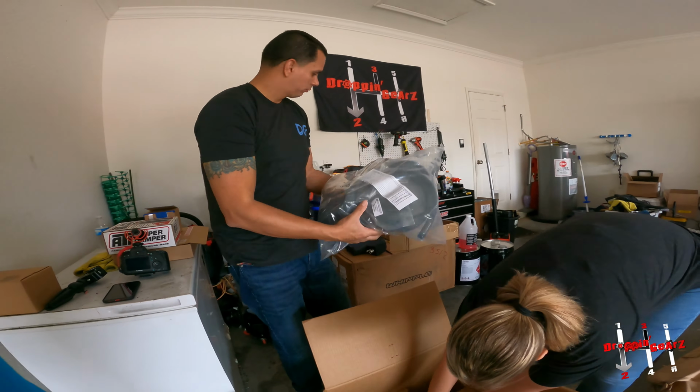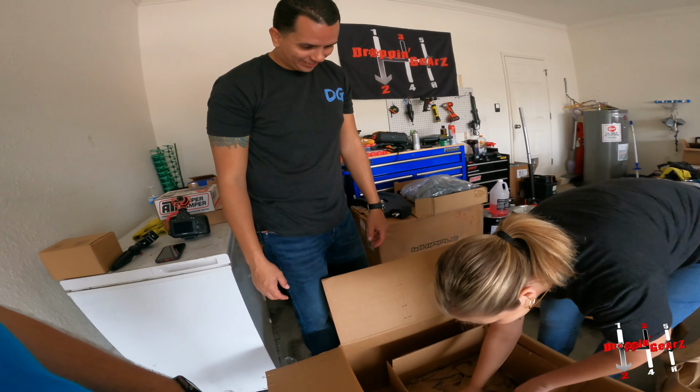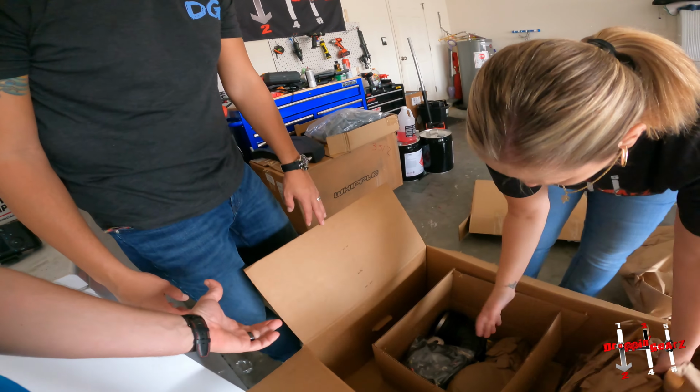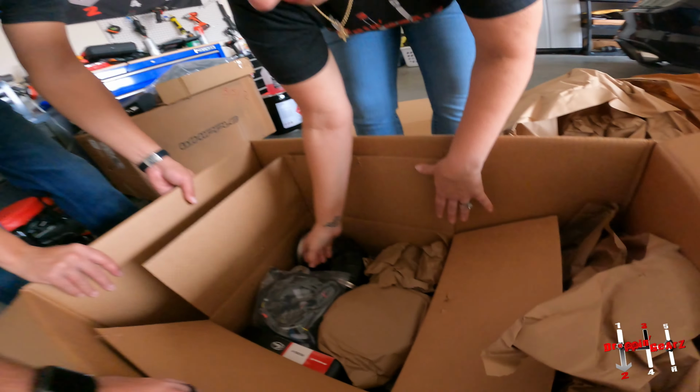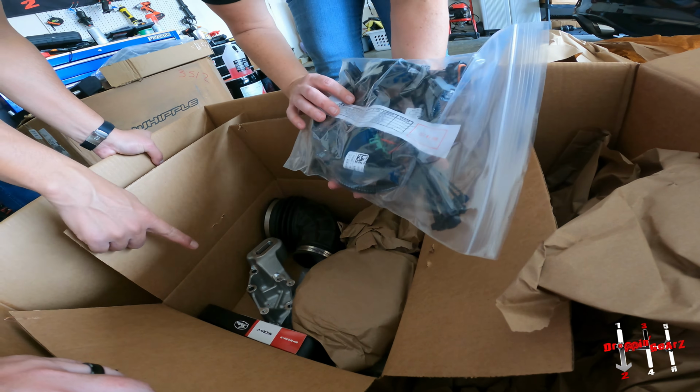Here's a list. I ain't even gonna lie, I expected a lot more parts. Me too. I'm still opening one box. That's true, we're not done yet. That one's gonna be all scattered pieces. It's still not that much. The harness, the belt. We got a bracket. What's this harness for? Probably AIT, and stuff like that.